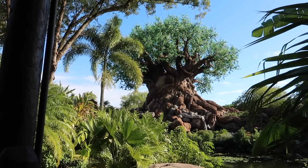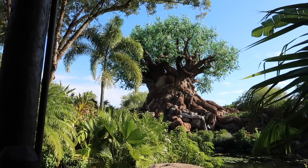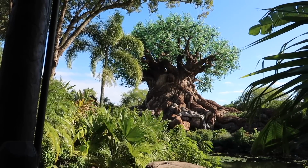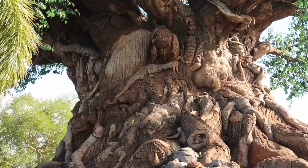There are hundreds of animals carved into the Tree of Life, and I love to try to spot them each time. I can already see dozens just from right here.